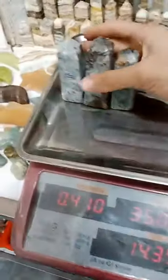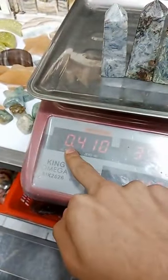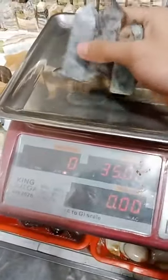Okay, $35. So these are the 1, 2, 3. These are three pieces, okay? So the weight is 0.410 and $14 for all three pieces. Okay, I'll choose for you.